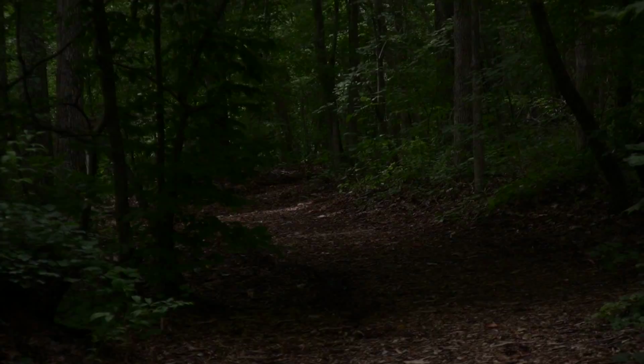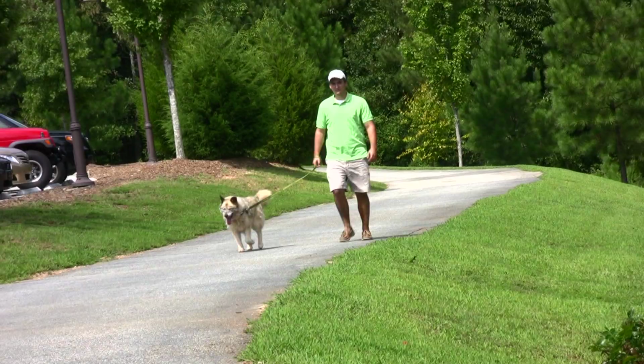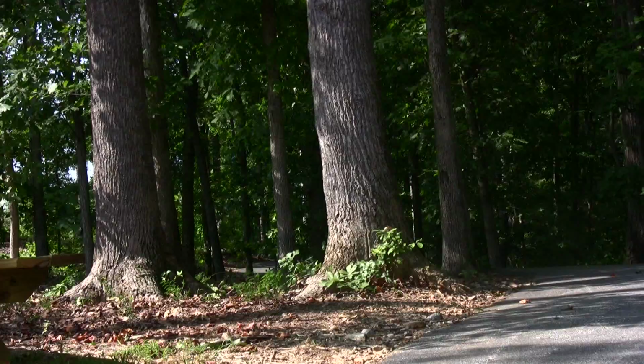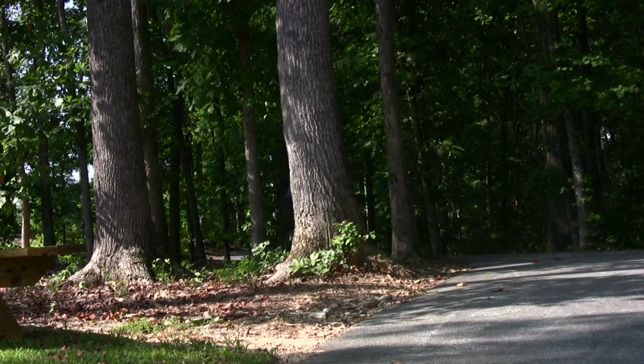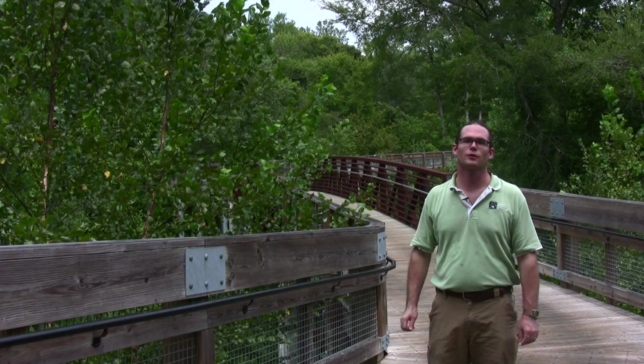One of the hidden treasures of the Gwinnett Environmental and Heritage Center is its trail system. I'm Brian Sterner, Program Coordinator at the Gwinnett Environmental and Heritage Center. Today I'm out on one of our hidden treasures, the trail system. Approximately 8 miles of trails cut through our 233-acre campus waiting for you to walk, run, or hike.